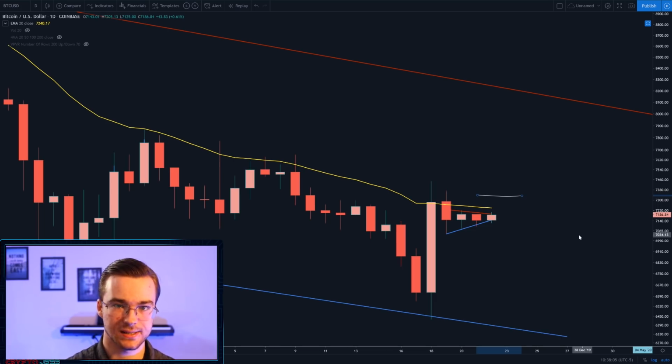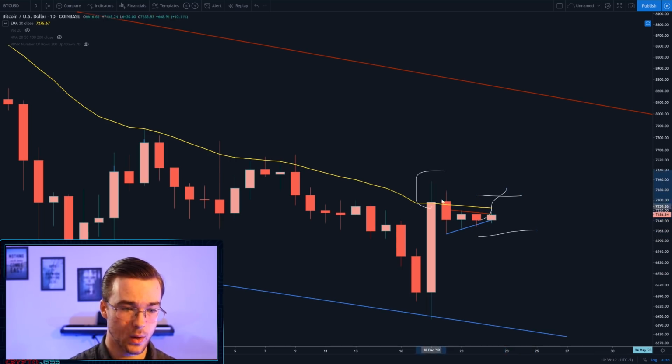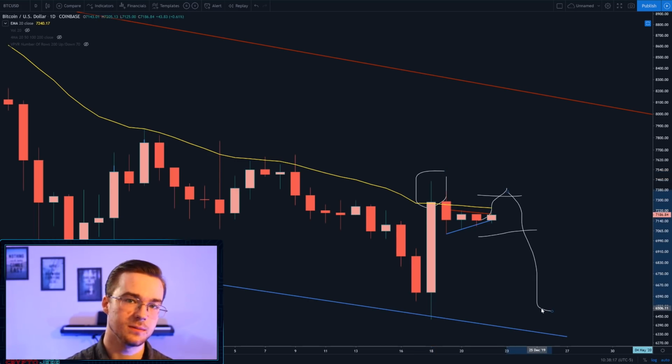If you're going to leverage trade this, I think that's a fine decision. I would keep it below 10x though, because you want to make sure that your liquidation price is not too close to you, because it is possible that we break bullish here and then have a little wick up like we did here and then reject and fall over. That is very possible, so be careful for that. You might want to use a trailing stop loss on this if you're on one of the exchanges that allows you to do that.